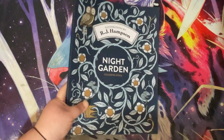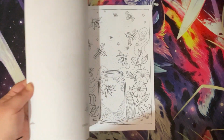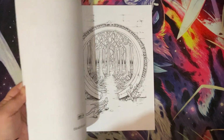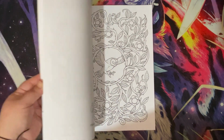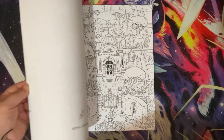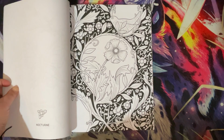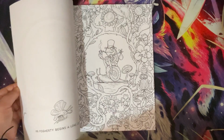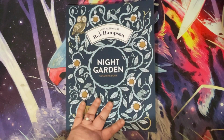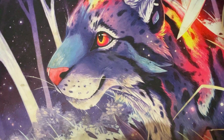I also picked up Night Garden. This is really pretty as well. I just love his whimsical pictures. They're so nice. You can do markers, you can do pencil, you can do watercolour if you don't put too much water on. Ooh, that's another poppy page. So yeah, that is Night Garden. I'm really intrigued to see what RJ Hampson's going to come out with next. I'm eagerly awaiting a new book.